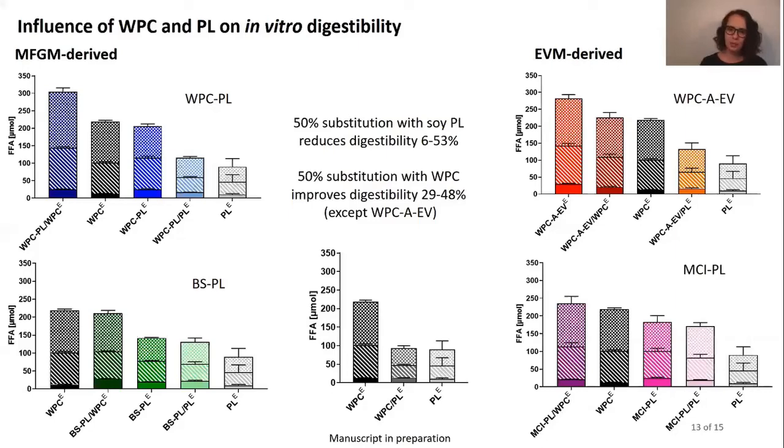We found that in both WPC-PL, the blue one, BSPL, which is the green one, and MCI-PL, the pink one, the substitution with whey protein concentrate increased the digestibility, and in 2 of them, WPC-PL and MCI-PL, the blue and the pink, the resulting mixed emulsions had even higher digestibility than when both of the emulsifiers were used alone. In WPC-AEV, however, the substitution with whey protein concentrate did not improve the digestibility.